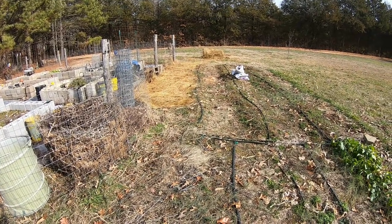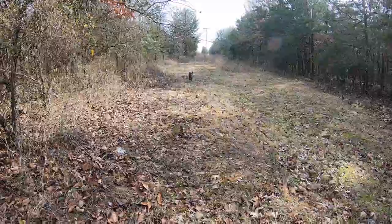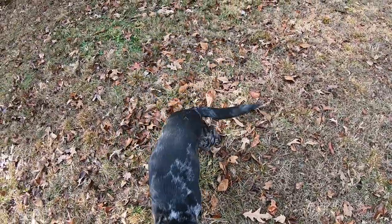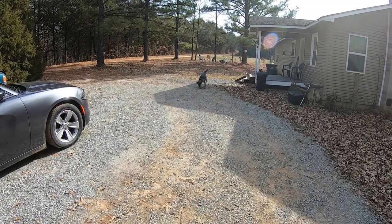I gotta start remulching my newer garden area. I need to get back at it, but it turned off cold. It looks warm out here, but it is not. Alright, I've got a shovel and a piece of rebar to act as a probe. Let's see what we can mess up.